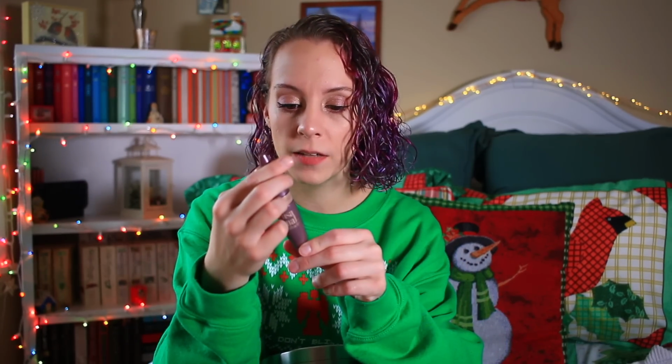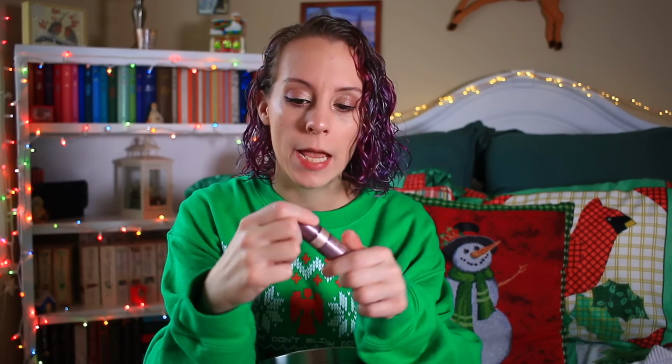I then use one other mascara, and I use the Maybelline Lash Sensational Curvitude in Blackest Black. I really like this one. It's really good at fanning out the lashes, and the wand looks like this. So we're going to just finish it off with that one.